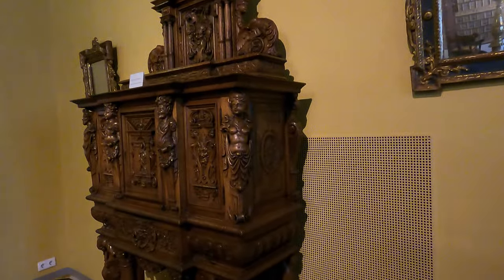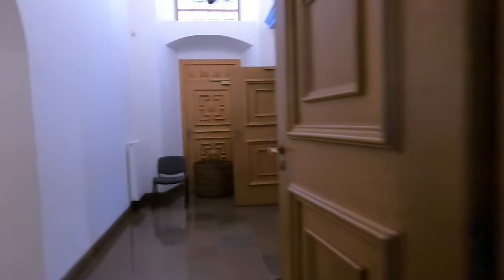Okay, so now we do 50. The exhibition on reconstructed interiors continues on the third floor of the palace of the Grand Dukes, which is one floor above you.